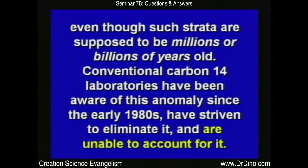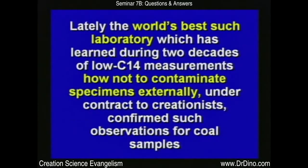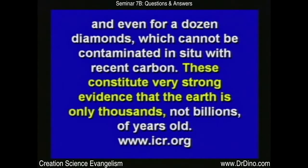conventional carbon-14 laboratories have been aware of this anomaly since the early 80s and have striven to eliminate it and are unable to account for it. Lately, the world's best such laboratory, which has learned during 2 decades of low C14 measurements how not to contaminate specimens externally, under contract to creationists, confirmed such observations for coal samples and even for a dozen diamonds. Now think what that means.